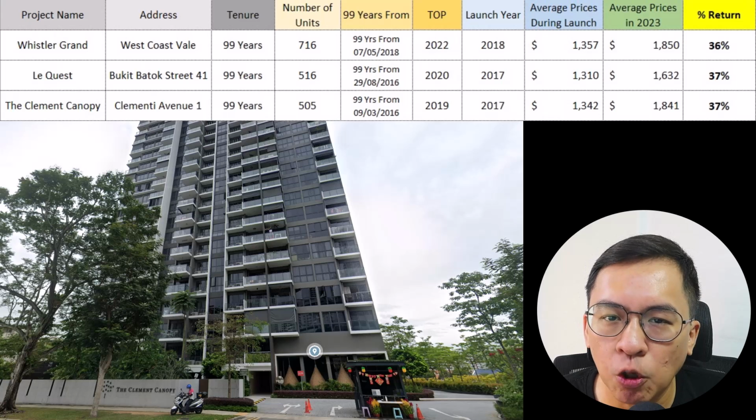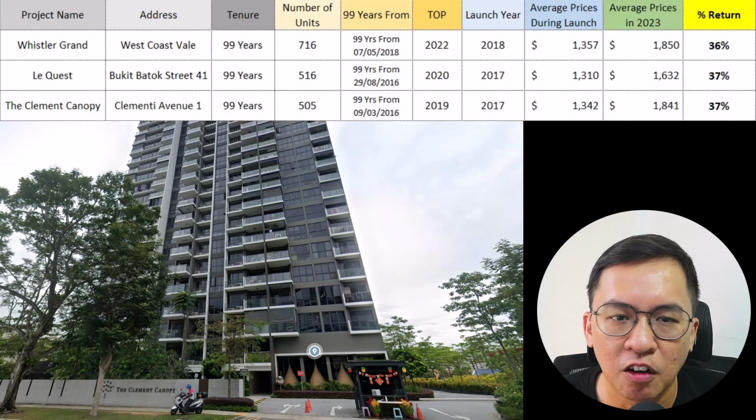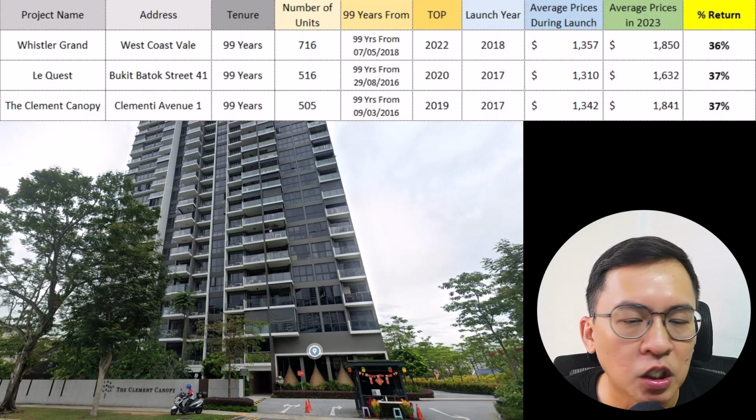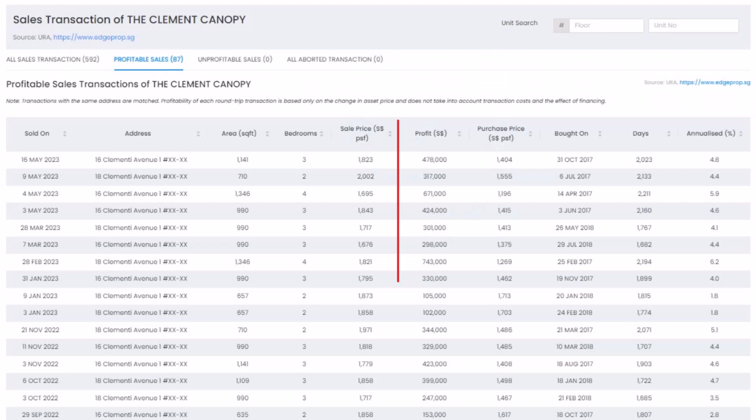Anyway, Clement Canopy in Clementi achieved a stunning 37% too. From launch price of 1,342 per square feet in 2017 to a high of 1,841 per square feet in 2023. Good product, good location, TOP at the right place and at the right time. This is all I have to say.